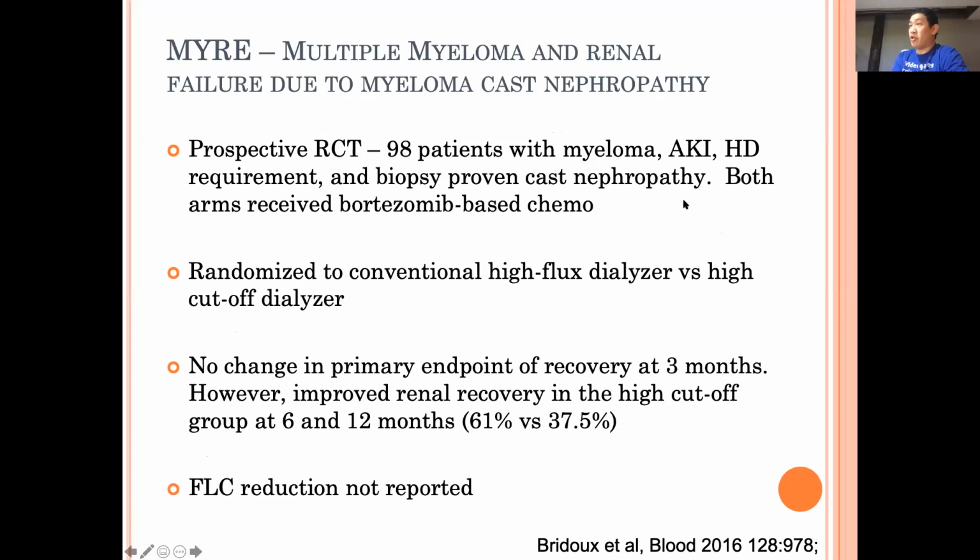So really hard. Both arms received a modern bortezomib or Velcade-based chemotherapy. Because they needed dialysis, they were randomized to regular dialysis or high cutoff dialysis. What high cutoff dialysis means is that the pores of the dialyzer were large enough to remove light chains. They would also need replacement, just like in traditional plasma exchange, because you're also going to remove albumin and so forth. Their primary endpoint at 3 months was death or dialysis, and there was no difference in it, but there was some suggestion that if you looked 6 and 12 months out, the high cutoff group had improved renal recovery. They're almost twice as high. Again, I cannot believe this, but they did not report reduction in free light chain in one group or the other.